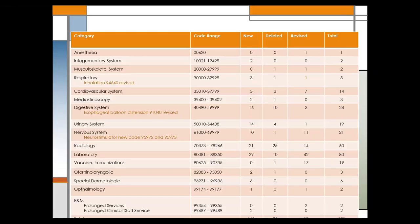And then the revisions, and most of the revisions occurred again in radiology, mostly because they're reorganizing and restructuring. And then you'll see that there were 87 deletions, where in radiology specifically the services are being included in other codes.